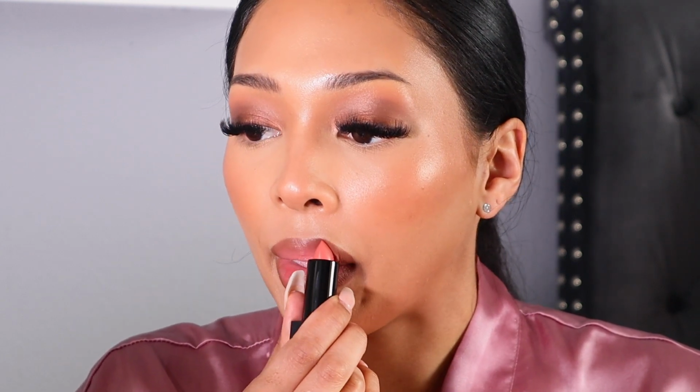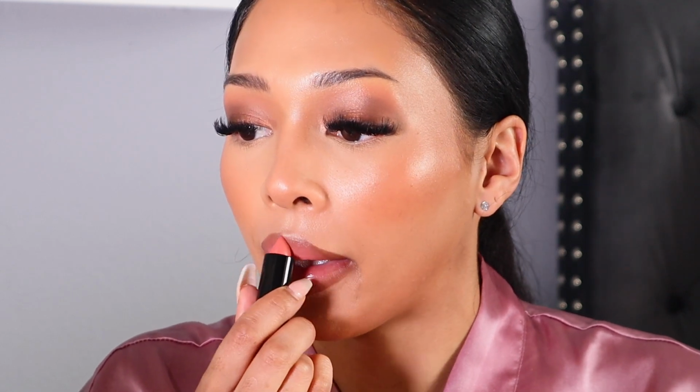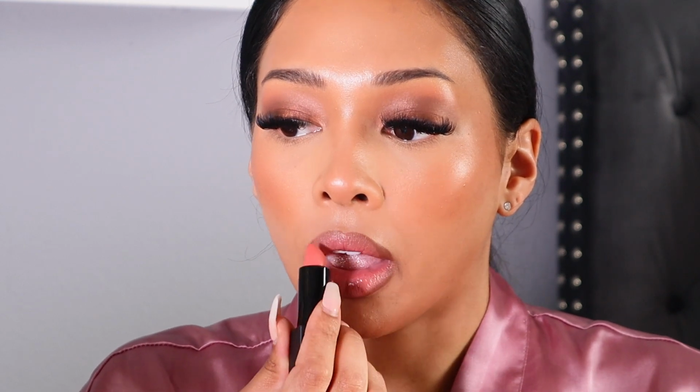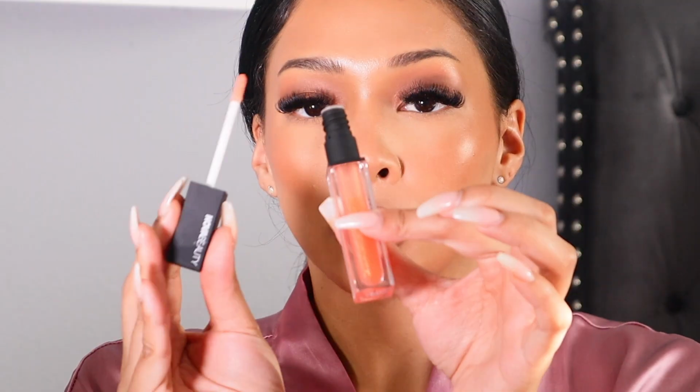And then I'm going in with the Nova Beauty lipstick in Cutie. This lipstick, you guys, is so hydrating on my lips. Like, I didn't even really need lip gloss, even though I used it anyways, but I could have just went without it. This is how moisturizing their lipsticks are. So I love this color. It matches the vibe of my eyes, and it just pulls together the look, especially with the brown liner.